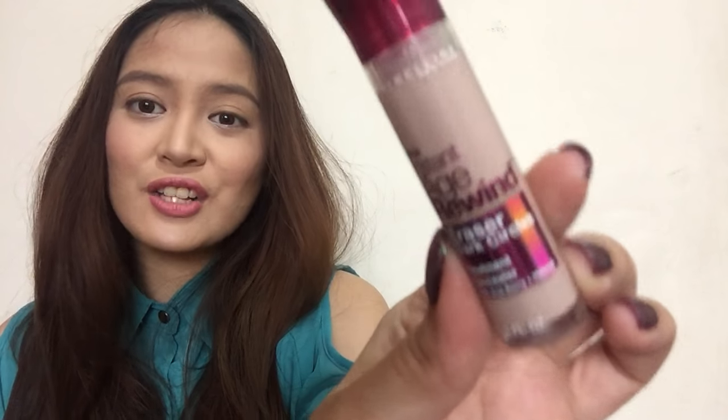Now let's go on to the makeup products, the very exciting part. Yes, yes, this product changed my life. It changed the way my eye bags look on my face. And this one is the Maybelline Age Rewind Under Eye Concealer. Is that what you call it? No, it's the Eraser Dark Circle. And the shade that I have here is in Fair. I look bright-eyed even though I am so tired, so puyat, like talagang walang tulog.